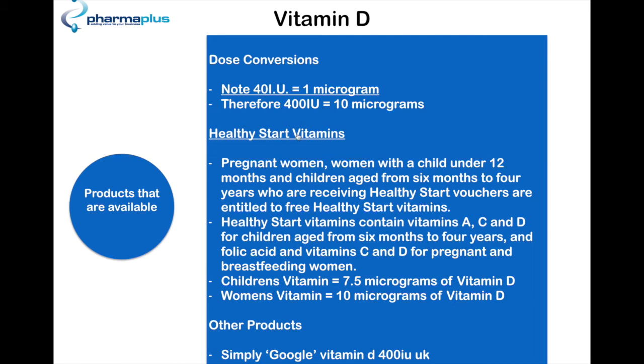There is also something called Healthy Start Vitamins. Now, a number of pharmacies and outlets provide this, and you may want to consider this. The NHS is supporting specific people to get recommended vitamin levels. And examples are pregnant women, women with a child under 12 months of age, and children aged between 6 months to 4 years who are receiving Healthy Start vouchers are entitled to free Healthy Start vitamins. Now, these vitamins contain A, C, and D, and are for children aged from 6 months to 4 years, and folic acid and vitamin C and D for pregnant and breastfeeding women. And it then goes into the amounts. So children's vitamins contain around about 7.5, while the women's vitamins contain around about 10 micrograms.